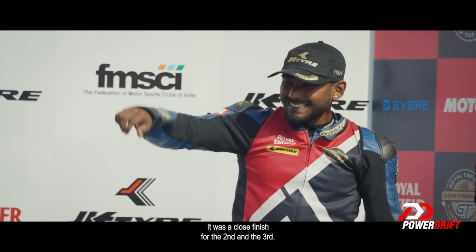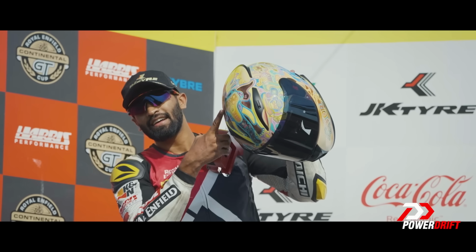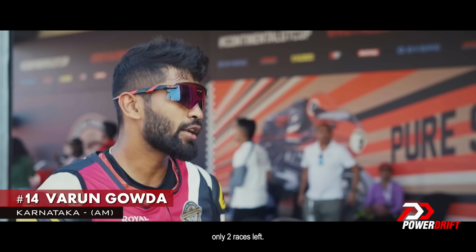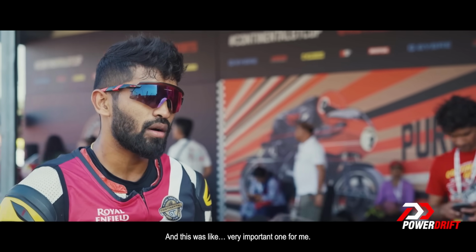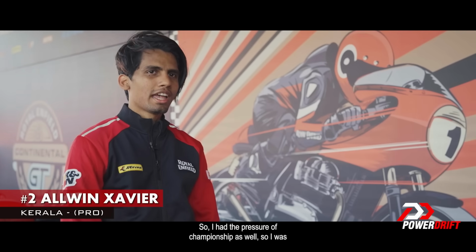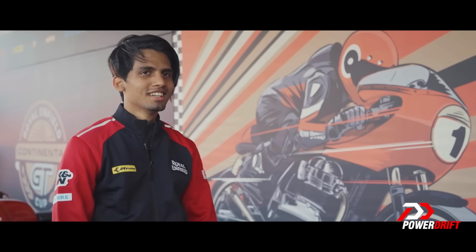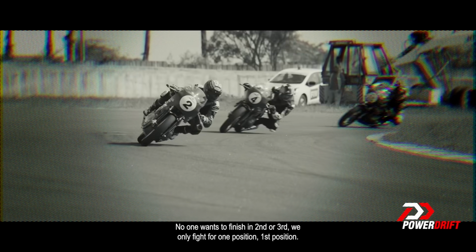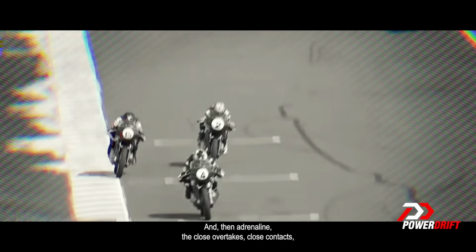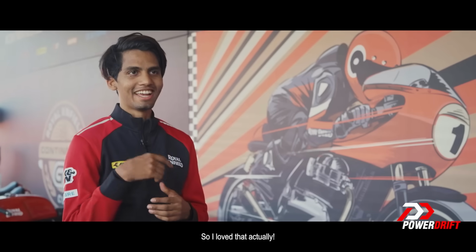It was a close finish for the second and the third, but I'm happy with this position, third position. Me and Pradeep, we were like almost tied in the championship point, so only 2 races left, and this was like a very important one for me. So I had the pressure of championship as well, so I was thinking a lot before the race started, the 5 minutes board. No one wants to finish in second or third, everyone fights for one position, first position. And that adrenaline, the close overtakes, close contacts, I had a lot of contacts today. So I love that actually.